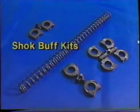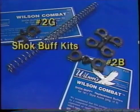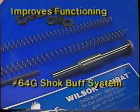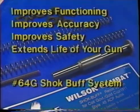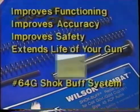The Wilson Combat Shot Buff has been a standard of champion competition shooters for more than 10 years. Its performance has been competition-proven, as over 600,000 units have been sold. The original Wilson Combat Shot Buff is still the best, and the new Shot Buff recoil systems are designed to improve functioning, accuracy, safety, and of course, to extend the life of your gun by absorbing some of the pounding from heavier loads.